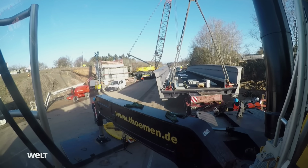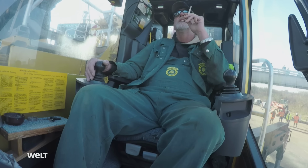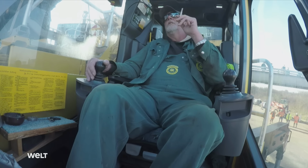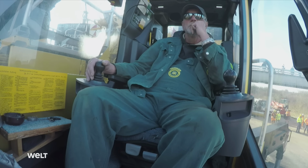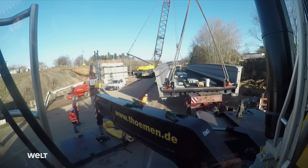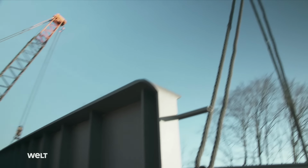"Ivo? Yeah. Can you take a look? Am I centered?" "Looks pretty good from here." "Let's go up to 50." That is, take up the strain until each crane has 50 tons on the hook.